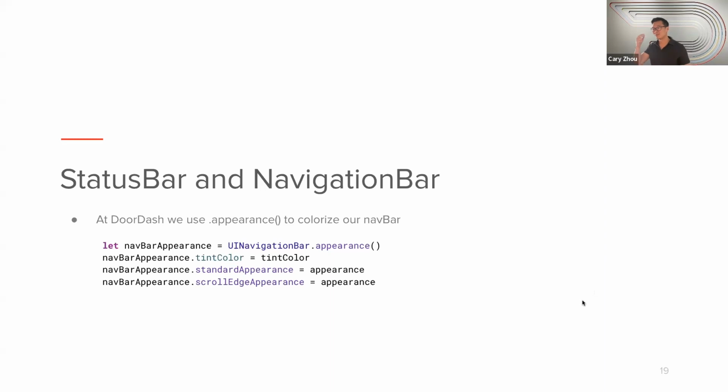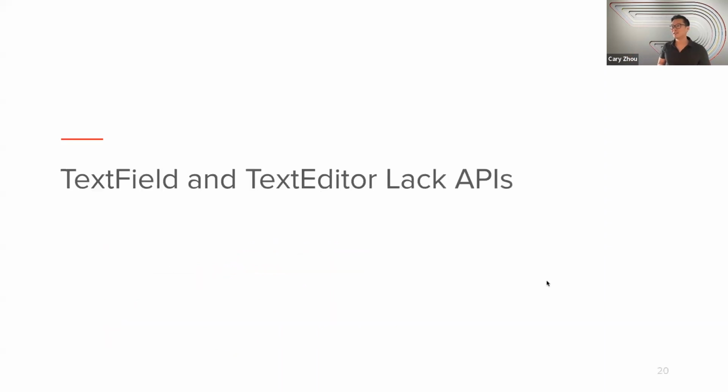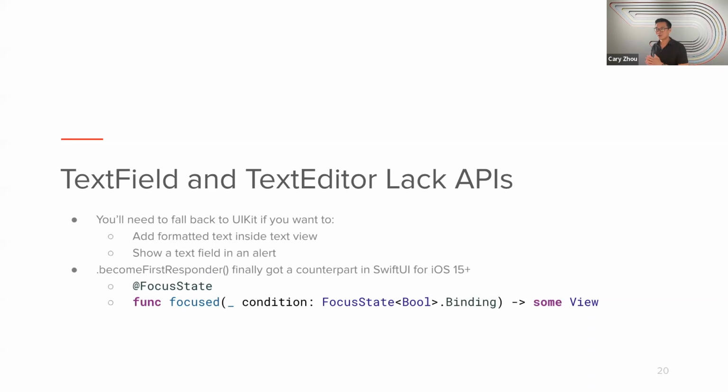And in the next code snippet, we can see that we want this to be applied throughout any subview that's contained inside of navigation as well. Let's go to the next slide and take a look at text field and text editors. So these things were actually pretty lacking in SwiftUI as well, but less lacking than the whole navigation bar situation.